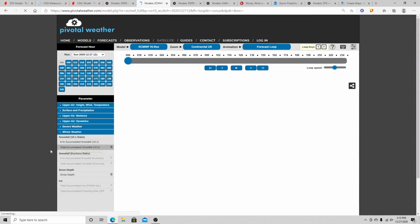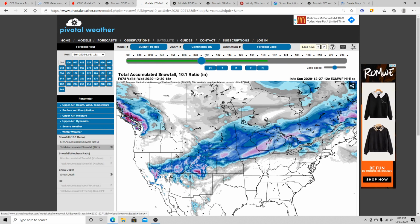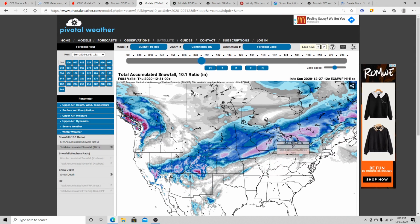Now, I don't have access to Kuchera with the European model, so we're going to use the 10-to-1 ratio. And as you can see here, it shows a pretty good swath of snow going across portions of Iowa, eventually getting into Wisconsin. Generally 5 to 8 inches of snow. Another hot spot back across central Nebraska as well. So there's a pretty good indication that a good chunk of Iowa, eventually getting into Wisconsin, can actually see a pretty good winter storm as well.